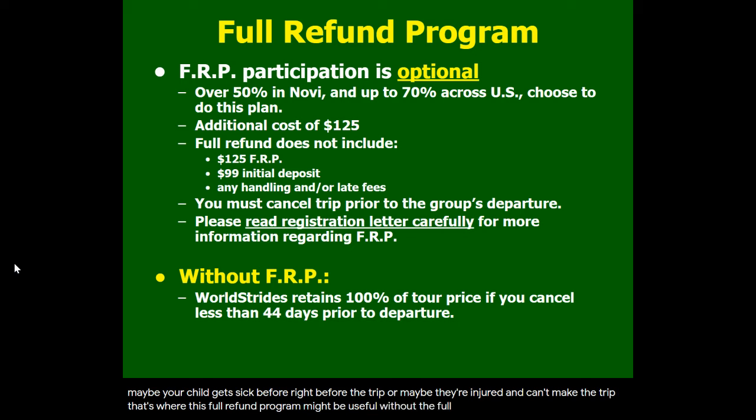Without the full refund program, World Strides will retain 100% of your tour price if you cancel less than 44 days prior to departure. So, as we're thinking about the day of our trip, that 44 days is you need to cancel really right around the beginning of the school year, even perhaps right before we come back to school. So that is quite a bit of lead time that you need if you're going to cancel the trip to get a refund without the full refund program.